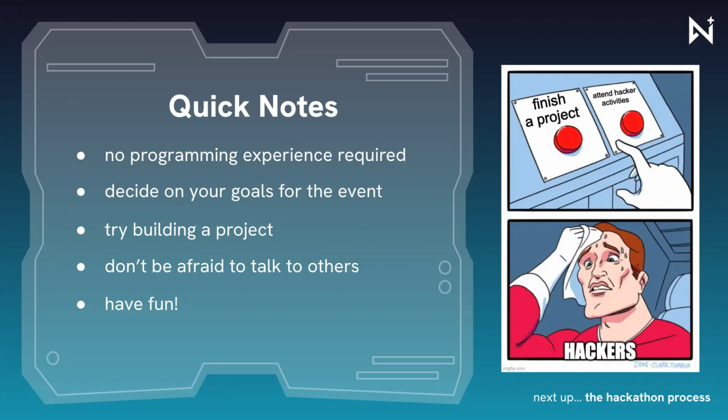It's a learning experience, and we want you to build something really cool that maybe you can show future employers in the future, or maybe you can look back and say, wow, look at that fun project that I built back at HackCamp. Lastly, I'd say don't be afraid to talk to others.